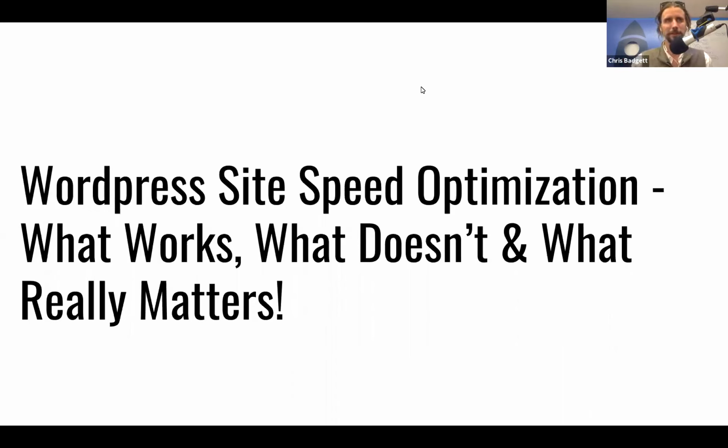Today we're talking about speed. Tomorrow we're talking about SEO for WordPress LMS website creators. But today it's all about speed.